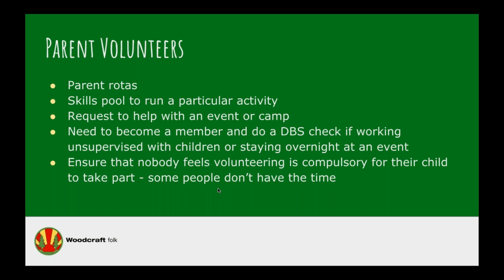It might be sending out a specific request for an event or a camp to make sure that you have the necessary adult to young people ratios, and that might be a way that they could dip their toe in as a one-off commitment to see what helping out with Woodcraft Folk is like.